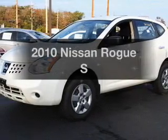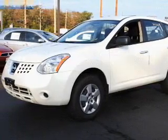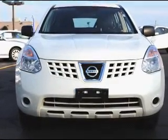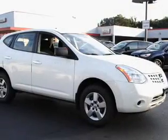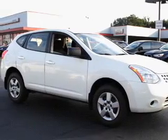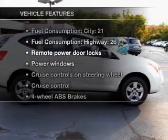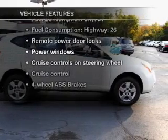Get noticed in this 2010 Nissan Rogue. This is the set of wheels you've been looking for, with an efficient four-cylinder engine connected to a smooth shifting automatic transmission. Anti-lock brakes help you bring your vehicle to a safe stop. And with these notable features, you won't want to miss out on the opportunity to own this amazing ride.